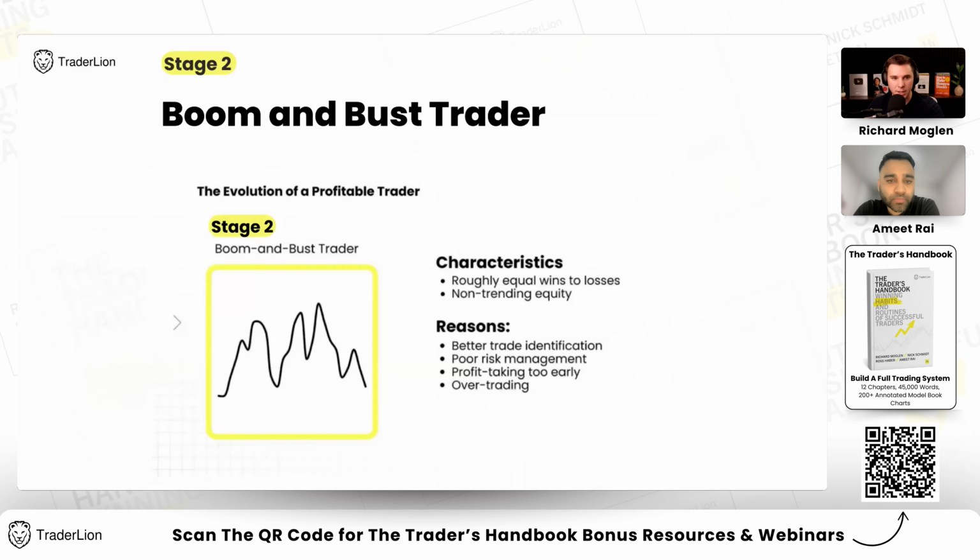So next up, the boom and bust trader, stage two. So this one is mostly about you have more knowledge now, right? But your execution and the way you go about trading is still a bit inconsistent. That's what results in big wins and then big losses. There's a lot of volatility in your equity curve when you analyze that. There's swings to the upside in your equity curve, but then you give it away. And the primary reason for that is you're still developing your risk management skills, right? You're still coming to terms that you have to take your losses quickly, essentially.